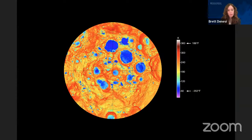And they are so cold that any water molecules that were delivered by comets are hopping around the surface in these warmer areas. Anything that makes its way into these permanently shadowed regions is trapped, cold traps, volatile traps, and will stay there for essentially, for all intents and purposes, forever.